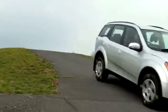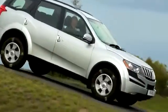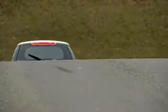This could be stressful. With HDC on, the driver can concentrate on only maneuvering the vehicle. If the vehicle accelerates, ESP will automatically apply the brakes to slow down the vehicle, resulting in a smooth, controlled and stress-free descent.